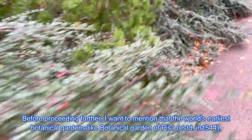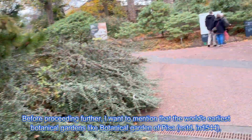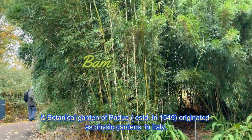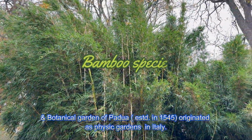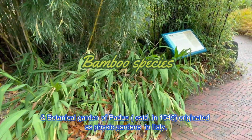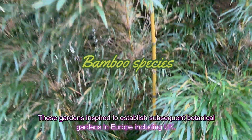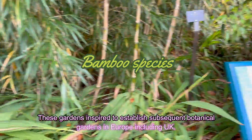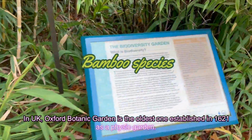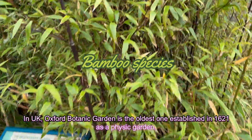Before proceeding further, I want to mention that the world's earliest botanical gardens like Botanical Garden of Pisa, established in 1544, and the Botanical Garden of Padua, established in 1545, originated as physic gardens in Italy. These gardens inspired the establishment of subsequent botanical gardens in Europe, including the United Kingdom. In the United Kingdom, the Oxford Botanical Garden is the oldest one, established in 1621 as a physic garden.